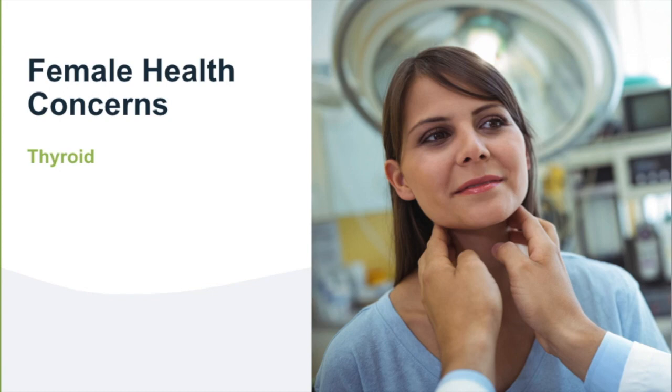Another concern that a lot of females have is thyroid problems, and we see a lot of women with hormone issues. Hypothyroidism is the number one thing that we see for female hormones. Hypothyroidism is more common in women than men due to Hashimoto's thyroiditis, which is the most common cause of hypothyroidism in the United States. It's 10 times more likely to affect women than men. Hypothyroidism is an autoimmune disease, mainly marked by a slow metabolism.